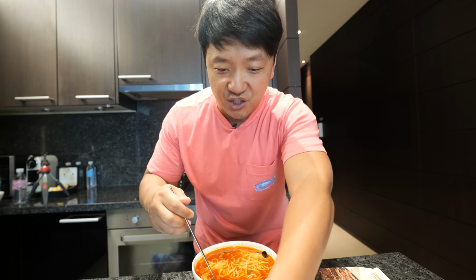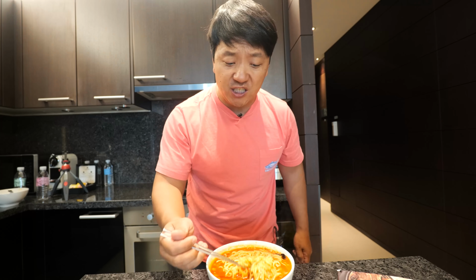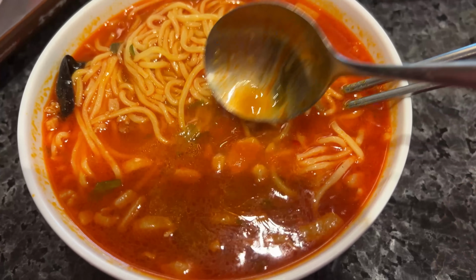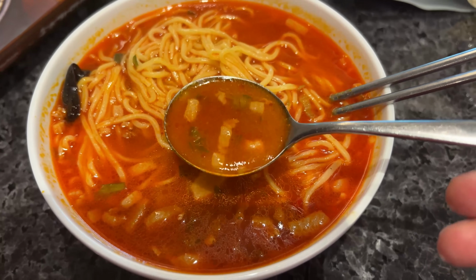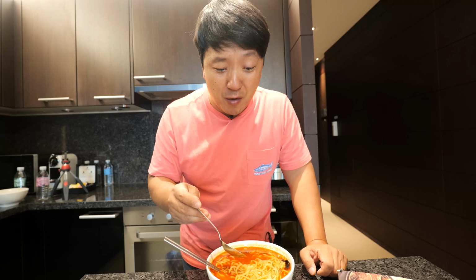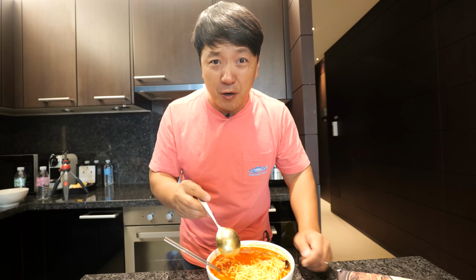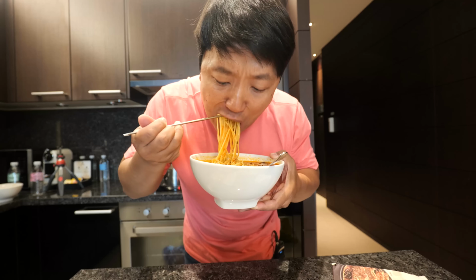This looks and smells so good. So everything in the packaging was fresh. Raw noodles, fresh scallions, wood ear, diced meat, the broth, everything. Well, this is better than some ramen I've had at ramen shops. Extremely spicy, very meaty. See all the meat they put in here?